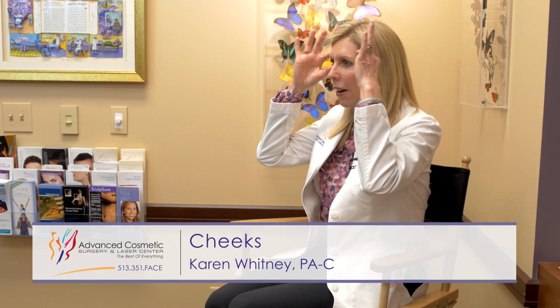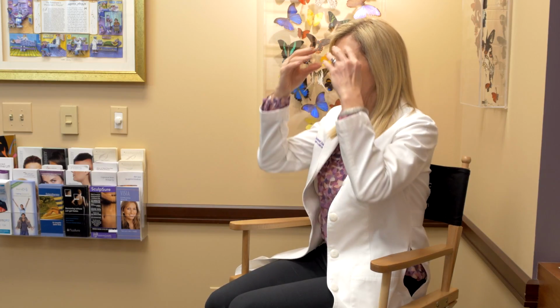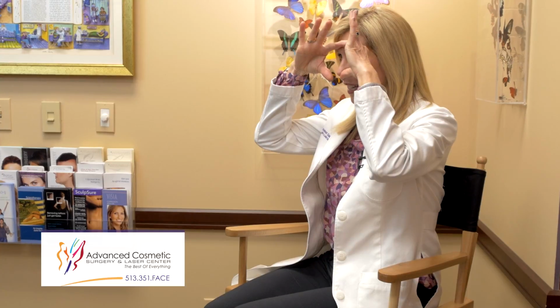Unfortunately, as we age, the volume that used to sit nice and high on our cheeks starts to settle. And it's that drooping that no one wants. When we're younger, our eyes and cheeks are the top of a triangle, with our chin being the bottom of the triangle. But as we age and things settle, we become a nose, lines, and a jaw. And the focus is now down here instead of up here.